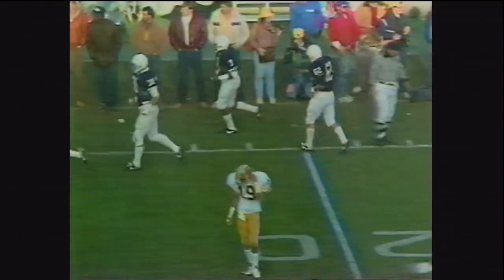Well, Bruno will now try to pin Pitt deep in their territory. He's been very good at that this year. Fair catch, wait for Penn State should down it. They will inside the 5, near the 3-yard line. Mike Stillman down there, Marcus Henderson down there, along with Dwayne Downing.